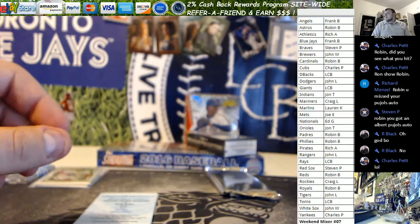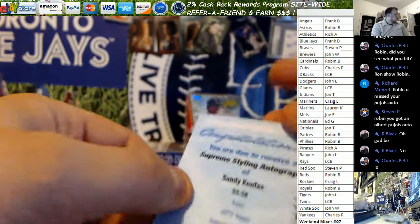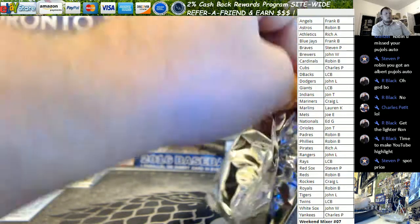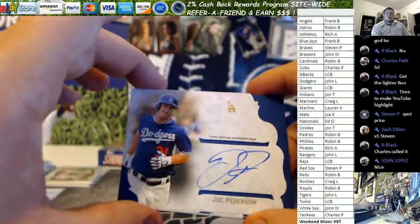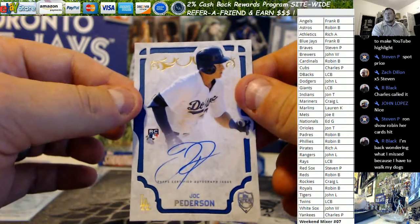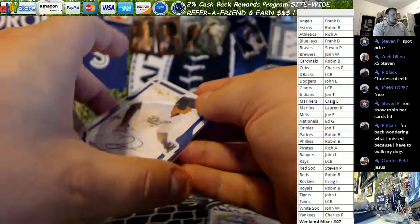Dodgers, those are one per case. Dodgers is John L. All right. Congrats, John. Next pack. Dodgers again, Jock Peterson. John. And thanks, Topps, for their collation. For the Dodgers, Jock Peterson. John L. doing all right.